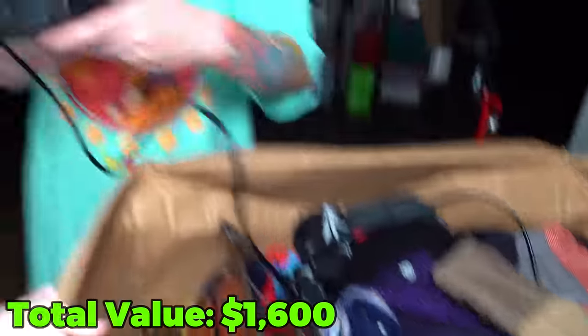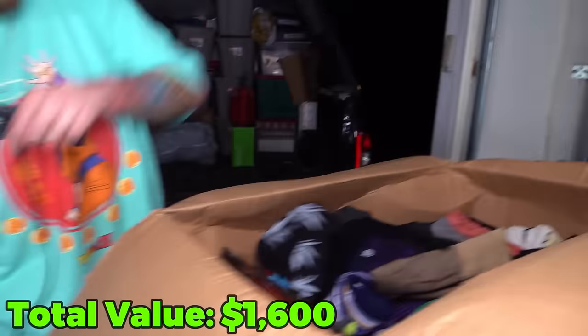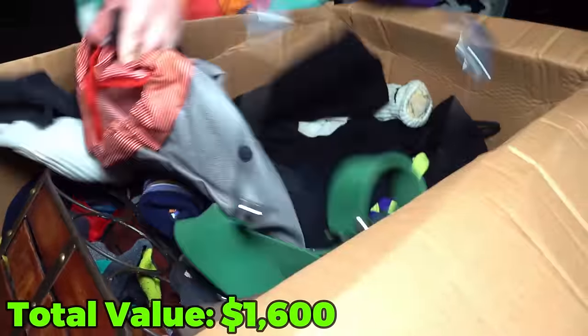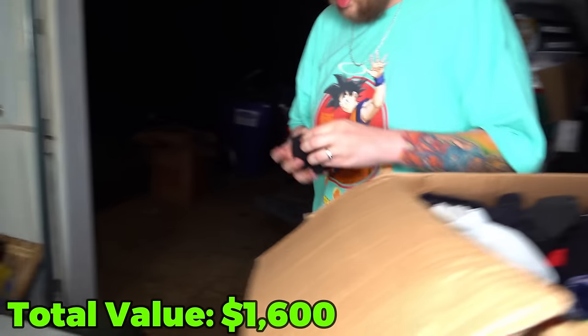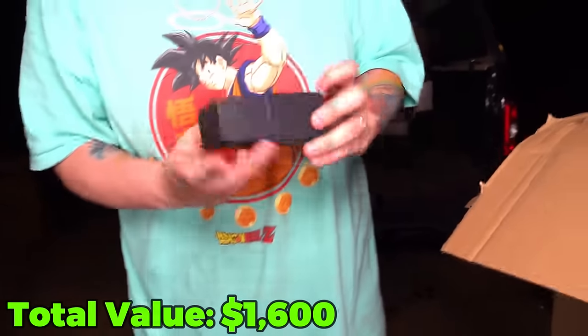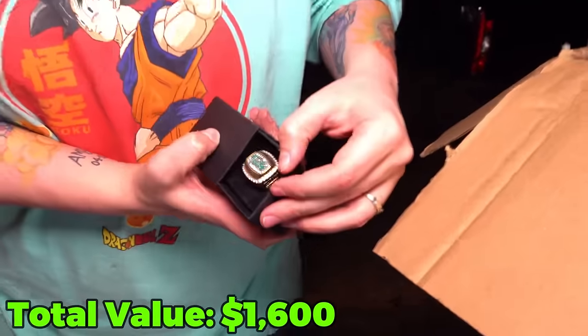This is a DVD player, it looks like, but it looks like a lot of clothes in this one, to be honest with you. Let's see. I'm gonna swish through it. What is that? In a random box right here. Come here. Where does it open? Oh, look at this.